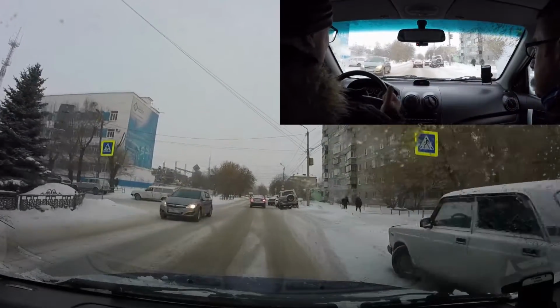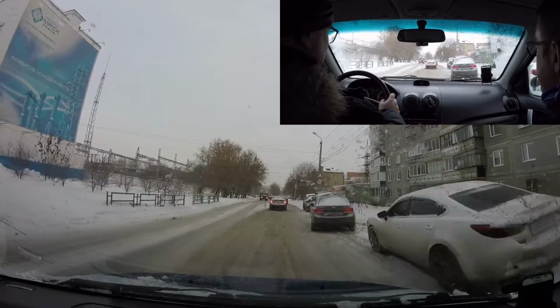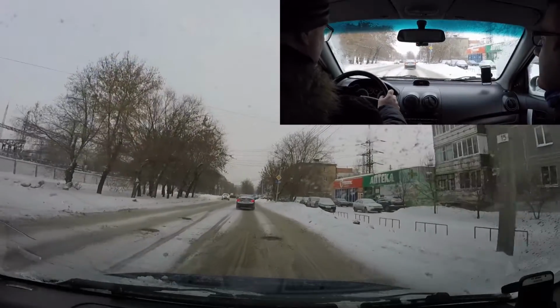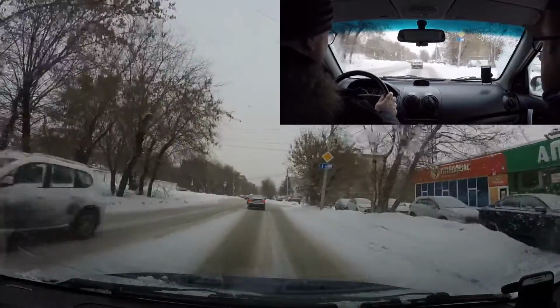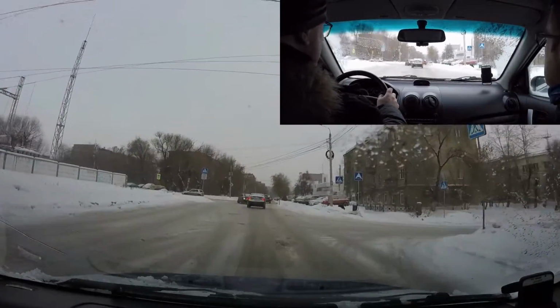Really. But Reggie's cold weather driving tip number one: always leave a much longer following distance from the car in front, because even on winter tyres in these conditions, it's going to take us a lot longer to stop. So I've got about 5 car lengths. We're only doing about 20 k's at the moment, 15 miles an hour, and I want a very long distance between me and the car in front in case it brakes suddenly.